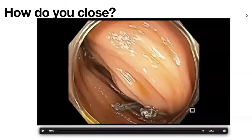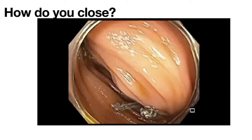So any comments, Noria? So in our practice recently, we use underwater EMR for sessile serrated adenoma. It makes the lesion really polypoid under the water, and it facilitates capturing the lesion. So that is just a practical comment. So how do you do that? So you inject? No, without injection. We deflate the lumen and then infuse the water and fill the lumen with the water. So under the water, usually flat lesions become polypoid. So even sessile serrated adenoma can be delineated very well as a polypoid lesion.